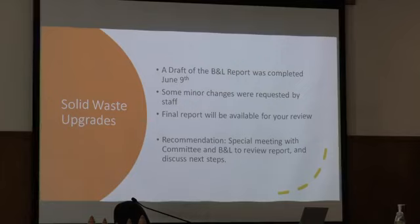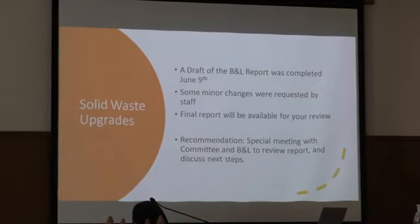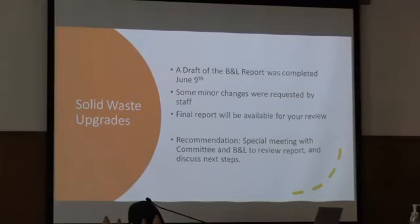So we did have Barton and LeGudas complete a report for us on 2 options: retrofitting our existing buildings so that they could be accommodated for a larger dump box, and building a new building that would be accommodated for a larger dump box. I was hopeful that we'd have that report today. The first draft was completed last week. There were some minor changes, some typos, and some things we wanted to clean up. We will get you guys the final report hopefully in the next couple days.